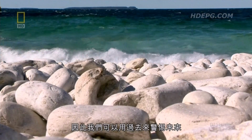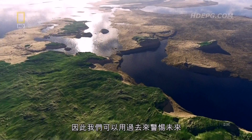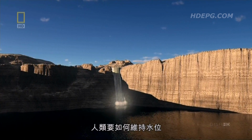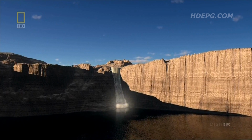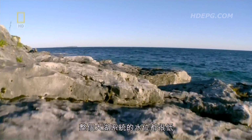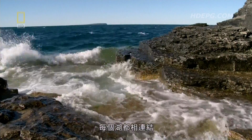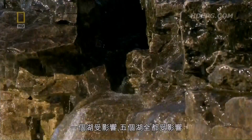We can look at the past and use it as a key to the future to help us understand what Mother Nature and what mankind is going to do to lake levels, and we can then determine what we need to do in the future to adapt. The lake levels were low over the entire Great Lakes system. The lakes are interconnected, and what affects one affects them all.